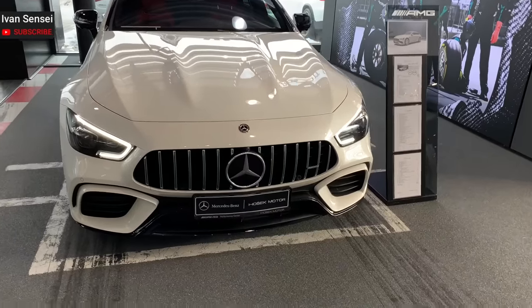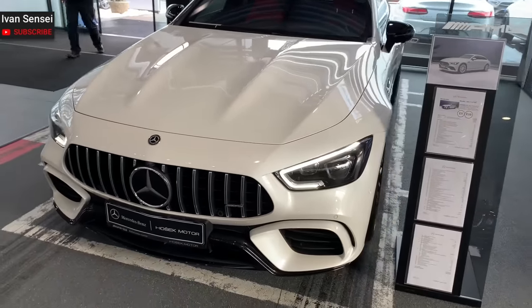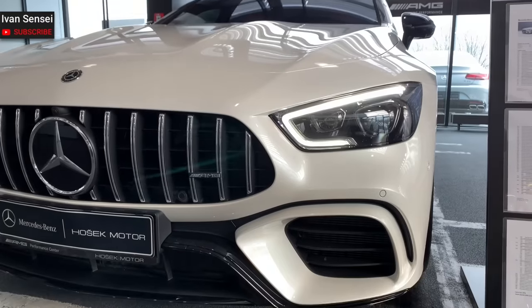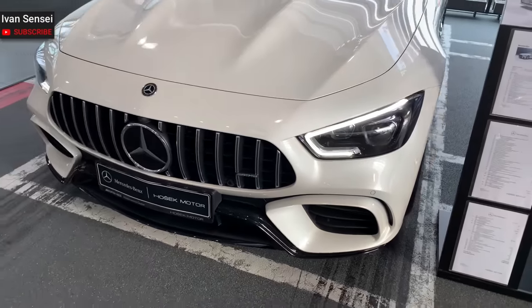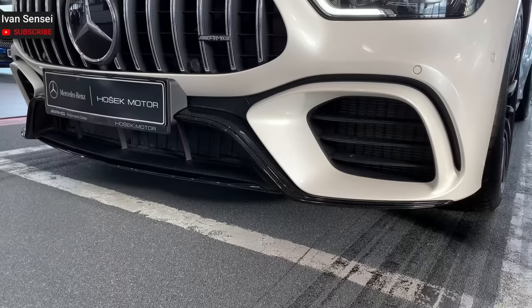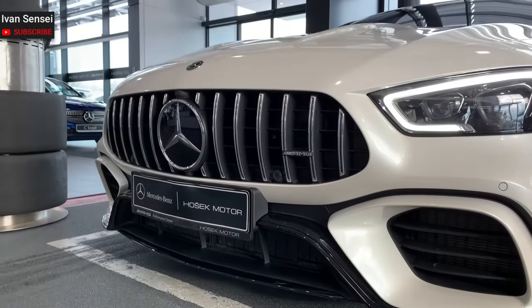And welcoming daylight LED running lights, these beautiful stripes, and this design is just magnificent with this Panamericana grille and large intakes for the air. So I really like this design, it looks really special to me. This front bumper is very prominent and very aggressive.